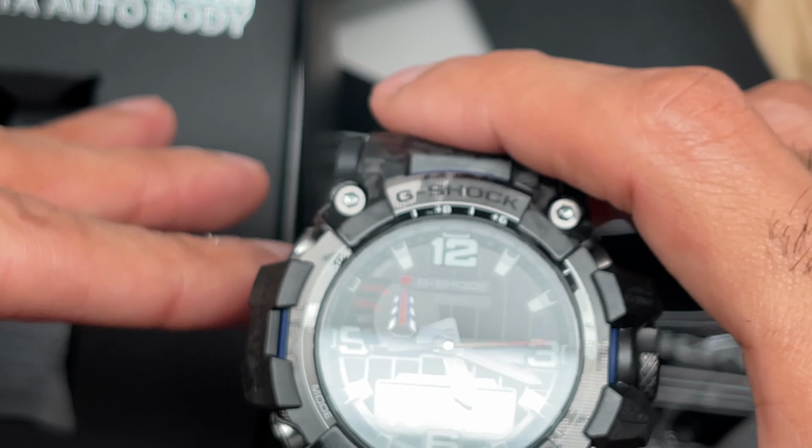On the glass, I'll show you guys. I'll put on the screen there the different collaborations for Team Land Cruiser. If there's more, I'll let you know. For example, the G9000 there on your screen, that's the Team Land Cruiser Red G9000 collaboration. Very cool watch. Then they did the GG1000, the MUDMASTER GG1000. That one's really cool. It's got the blue bands. Very nice colorway.